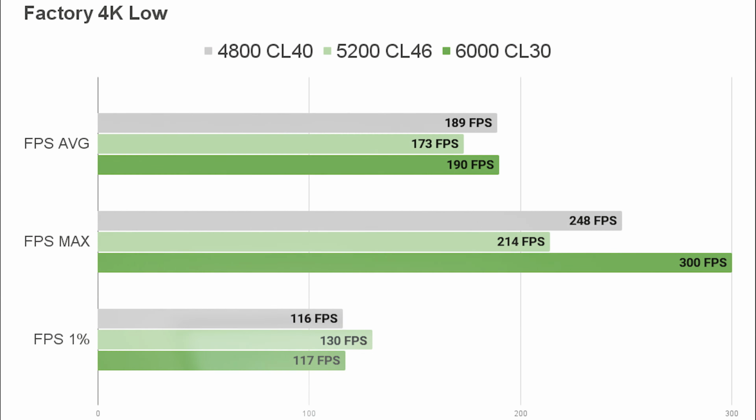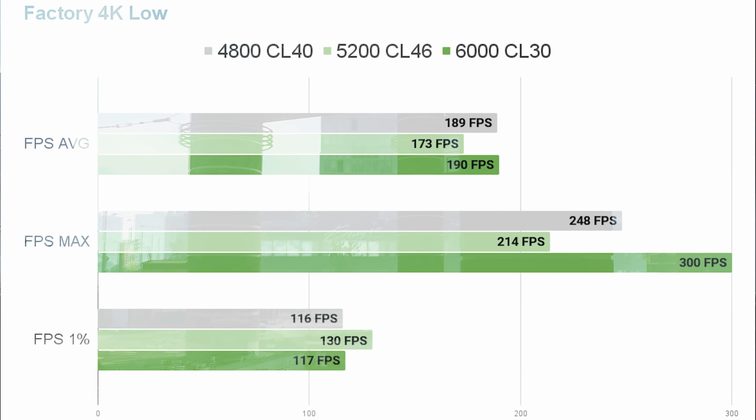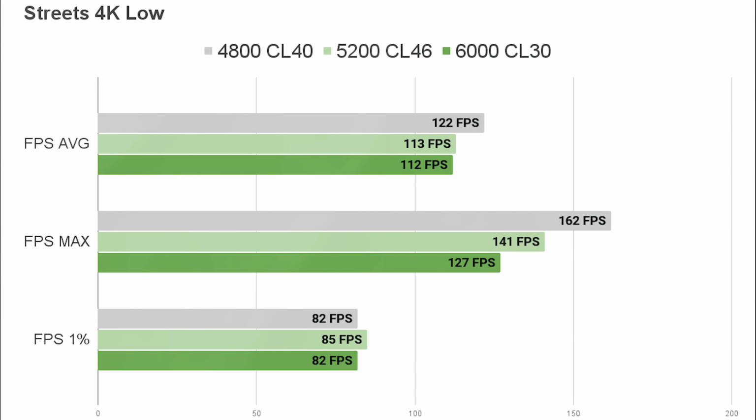On Factory 4K low, the 4800 CL40 seems to take the lead a lot on the average and max, but it's not always the case. For Factory 4K Ultra, if you look at the bar distributions, they're pretty much always the same no matter what map we're on. They're all gonna be within the same range and what I consider to be within margin of error.